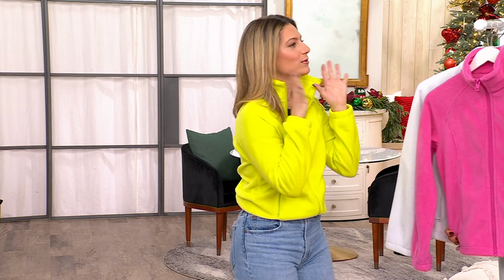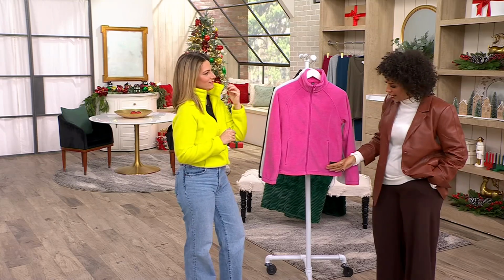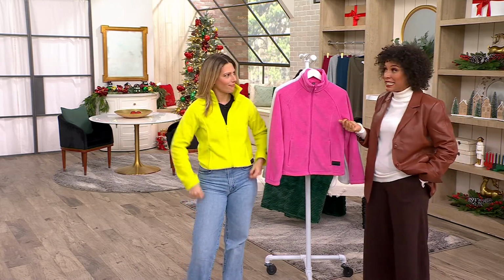These colors are so beautiful. They pop so brightly and really accentuate the face. And when you zip it all the way up, it's like a two-in-one with a scarf as well. As you say, having the color dyed throughout makes it feel like a much more expensive piece than the price you're looking at on screen. We're talking $33.99.